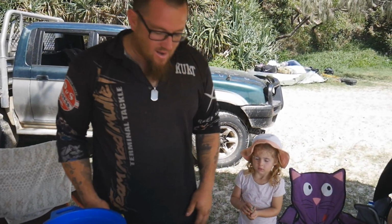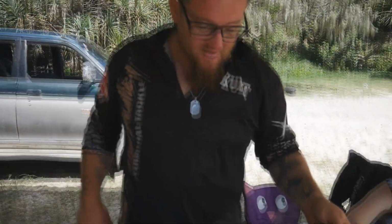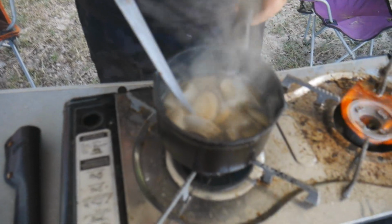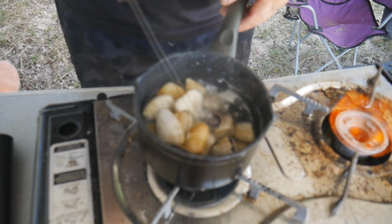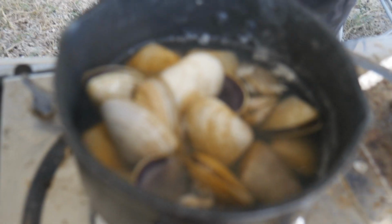We're going to cook them for about 5 minutes, or until it comes back up to the boil. Let's come back to the boil and let's take it off. As you can see, they're all opening up. Once they're opening up, that means they're cooked. Turn the fire off. Now drain the water off these.